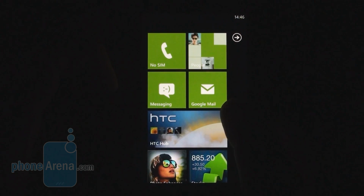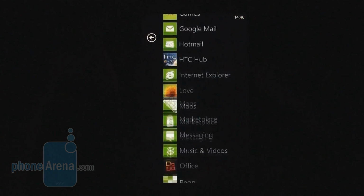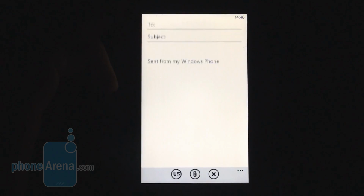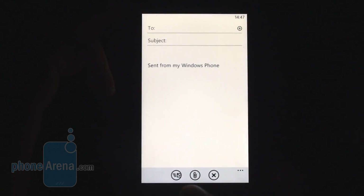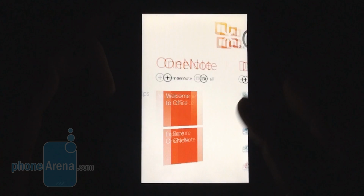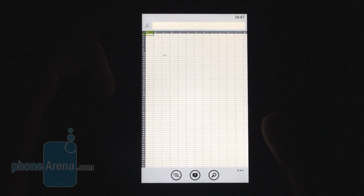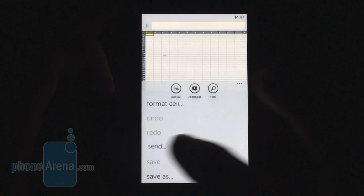Basically, what we didn't like is the fact that if you want to attach something to an email, for example, the only thing you can attach is pictures from your Pictures hub. If you want to put a Word or Excel file, you have to specifically open this file in the Office hub. For example, let's open this Excel spreadsheet. And if we want to send it by email, we have to send it from here. We cannot open the email and attach it.